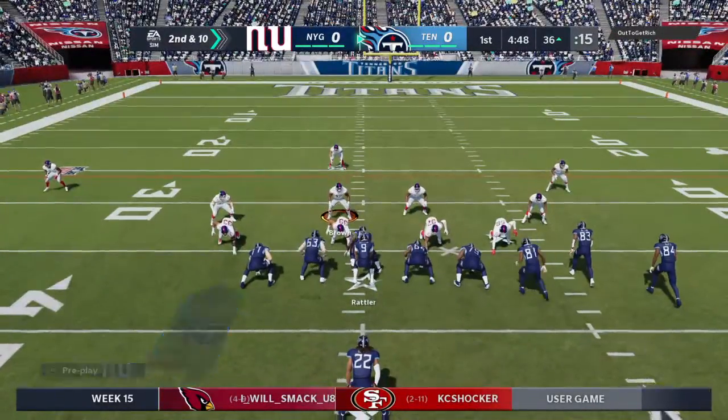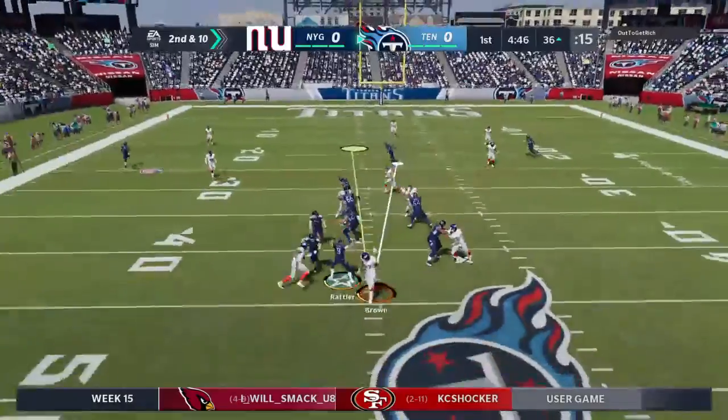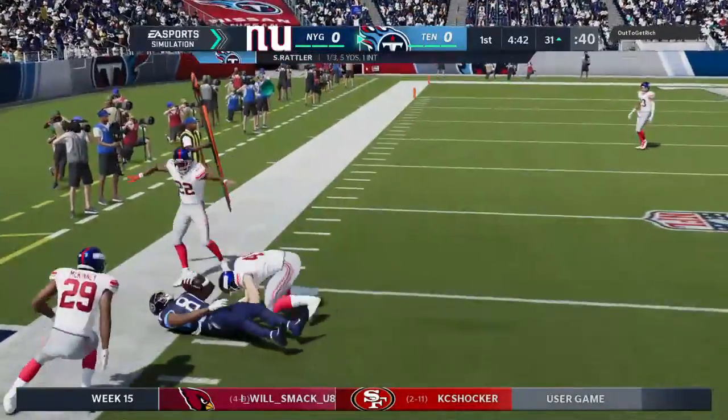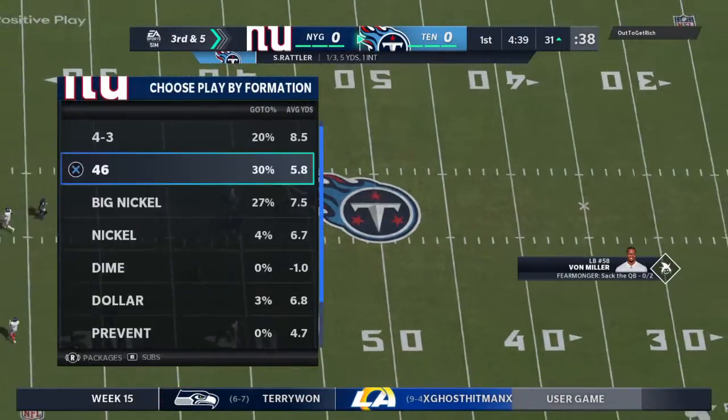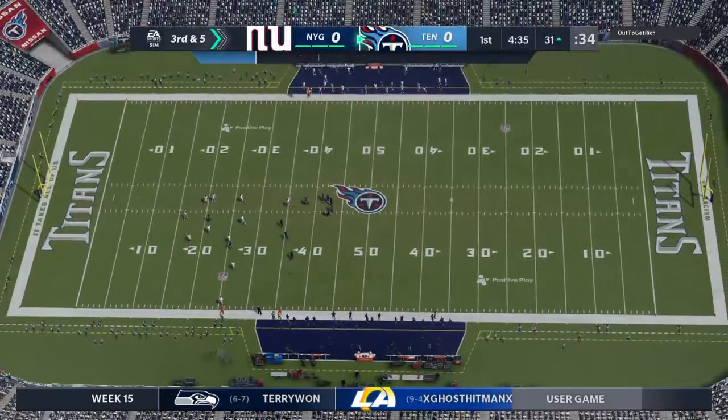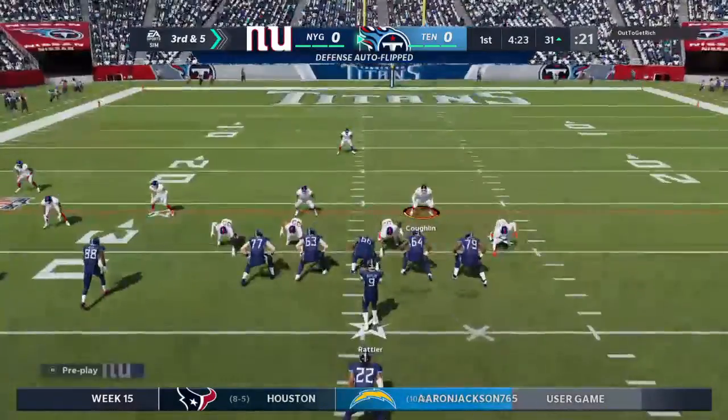On play action, they'll throw. Smith catches on the left side, 5 yards. Now it's 3rd and 5. Perfect defense in this situation would have meant that there was an incompletion. They would have picked it off. Okay, so they gave up the completion.